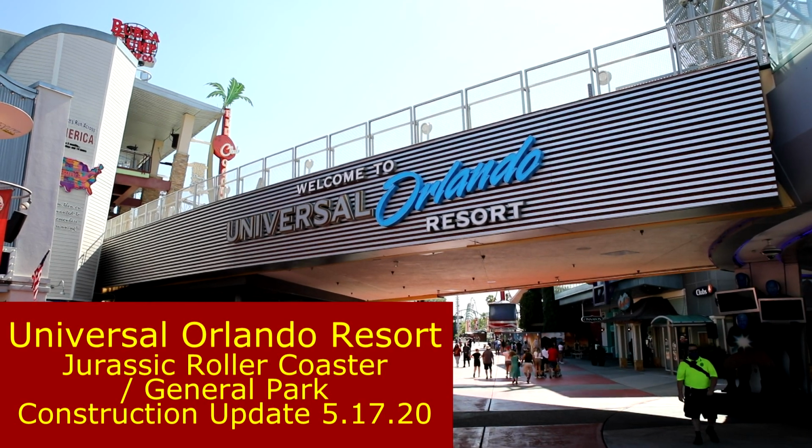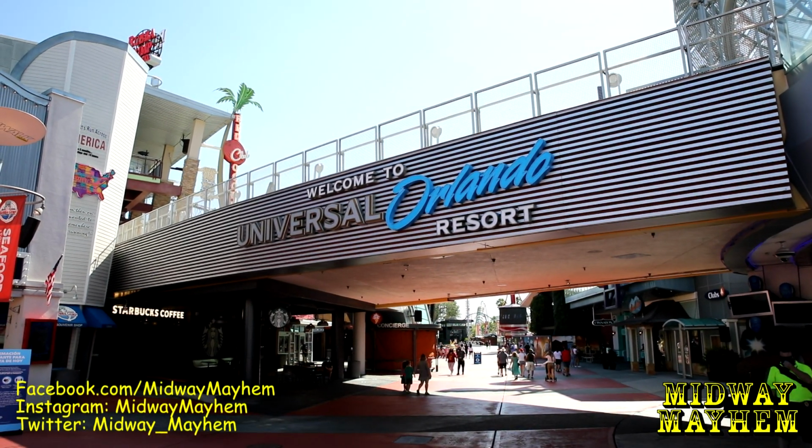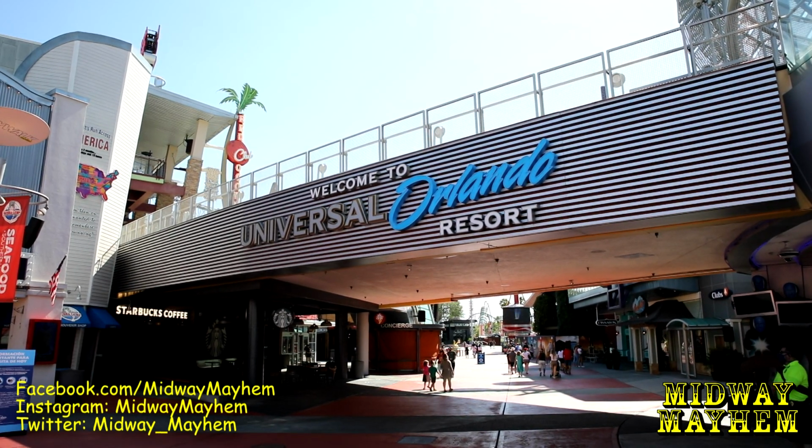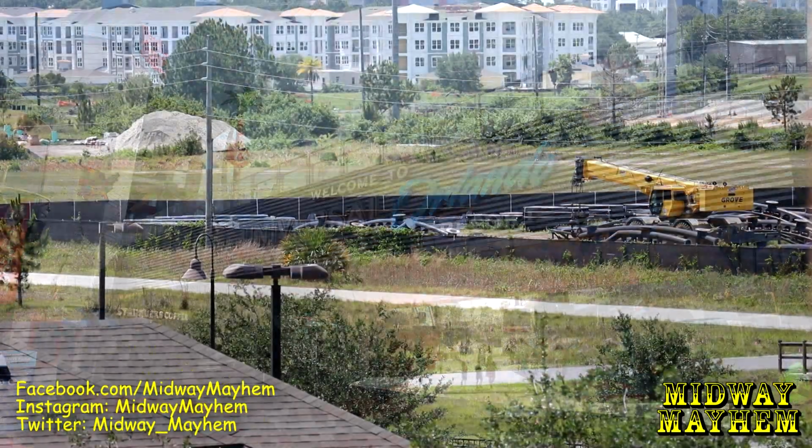This is Dan, and we are checking back in from the Universal Orlando Resort for yet another Jurassic roller coaster construction update. Before we head inside CityWalk and see what's going on, we're going to go over to the storage lot and see what's new over there. Let's go!